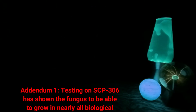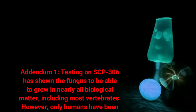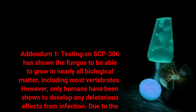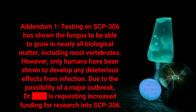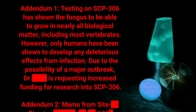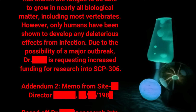Addendum 1. Testing on SCP-306 has shown the fungus to be able to grow in nearly all biological matter, including most vertebrates. However, only humans have been shown to develop any deleterious effects from infection. Due to the possibility of a major outbreak, Dr. Data Expunged is requesting increased funding for research into SCP-306.